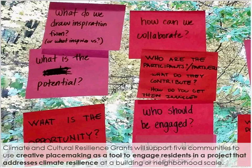I'm going to take a moment to walk through some of the highlights of this grant program and of the RFP specifically. So as I mentioned, this Cultural Resilience Grant Program will support 5 communities across the country to incorporate culture and climate resilience as fundamental imperatives in a project. And it will support organizations to use creative placemaking as a tool to engage residents and to build social cohesion in a project that addresses climate resilience, and it may be at the building or the neighborhood scale.